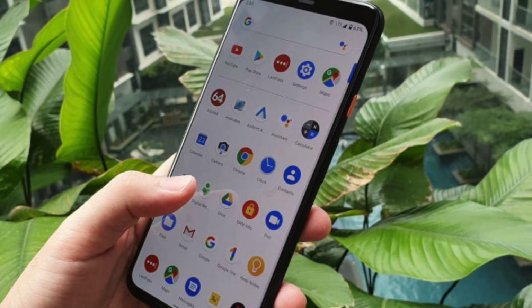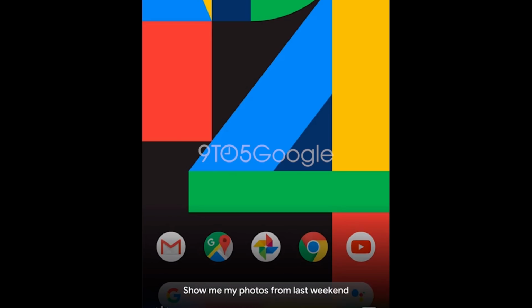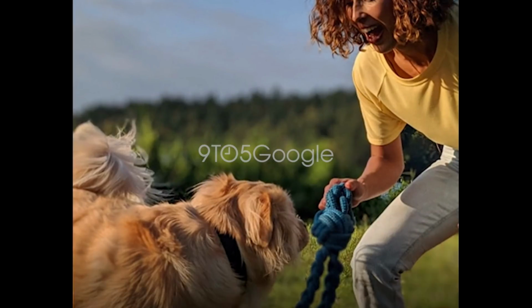Also, there will be some massive improvements with the Google Assistant. It can now seamlessly answer your questions back to back. It's gonna be a lot more efficient and faster with this task. You will now be able to ask very specific things like show me photos with the dog, or you can specify a person or a place and it will be performed.